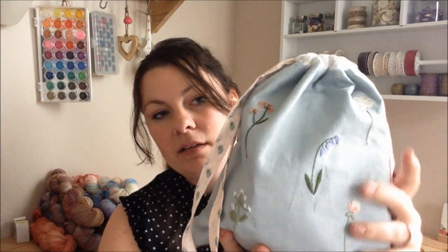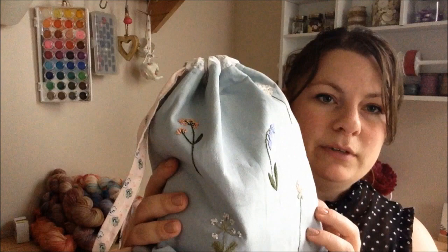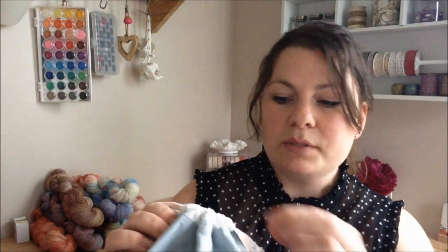Okay, so this is a new project. This is in my beautiful hand-embroidered bag by Olivia of This Handmade Life on Instagram. We did a swap last month, I believe, and we made each other bags, and this one just turned out so beautiful. And she also made me another one. I showed it in a previous podcast.